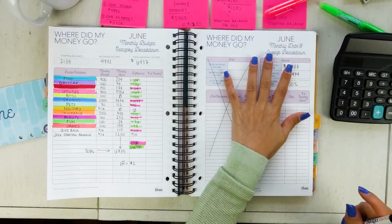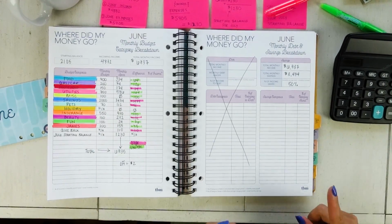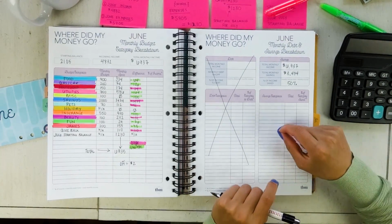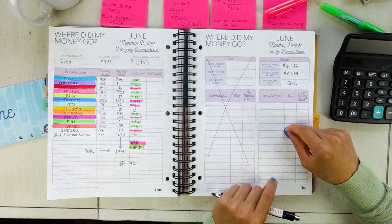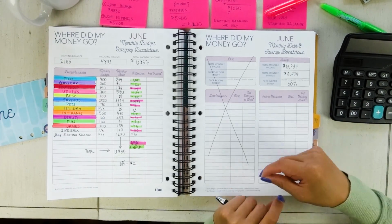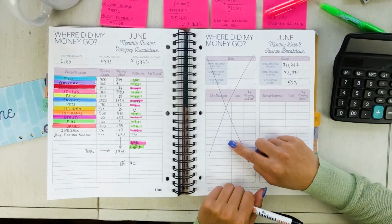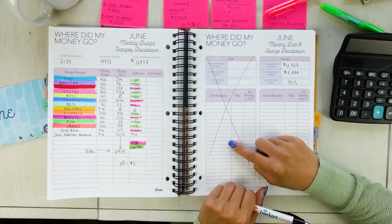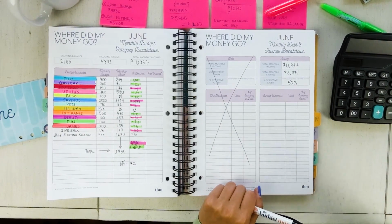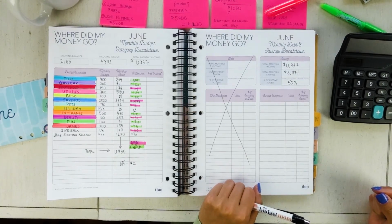Now, the whole point of this worksheet is it's important to know how much you saved total for the month, but what's even more important is what you saved for specifically. This sheet is going to tell you if your spending is aligning with your financial goals. Where are you throwing your money? Same here, you would fill out the debt area the exact same way. What debt are you paying off specifically? What is your priority? Is that aligning with where your spending is going?